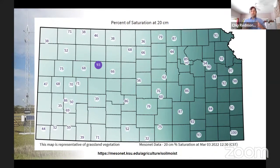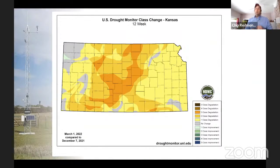There are a few exceptions, especially where we had the sandy soils, like a couple of 30% readings down in the south, and even Jewel had low soil moisture at 20 centimeters. But for the most part, most folks are sitting around that 70 to 80 range, a little bit lower in places. But we can't just look at that.